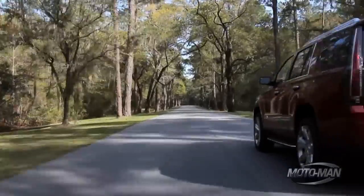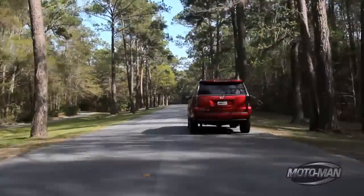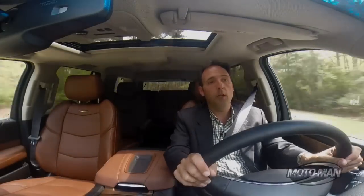So let's talk some bullets and numbers. 403 horsepower, 417 pound-feet of torque. That's the old Escalade. The new Escalade, 420 horsepower, 460 pound-feet of torque. Now, it's always great to say the numbers go up, right?